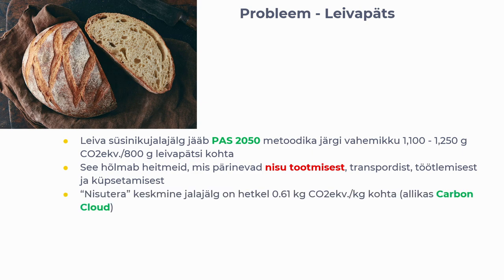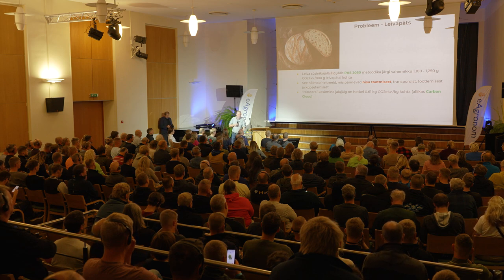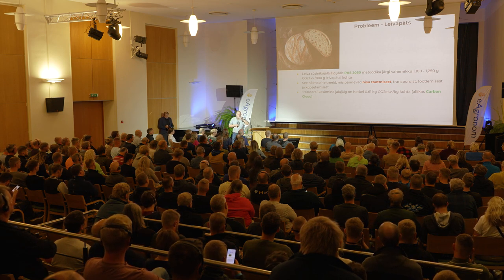Wheat grain currently has an average climate footprint of about 0.61 kgs of CO2 per kilo. And the source for that was Carbon Cloud. And that is where there really becomes a bit of a problem and why we struggled to do it on a field basis. That there's so many different methodologies being followed. Each calculator's got a different way of calculating it.